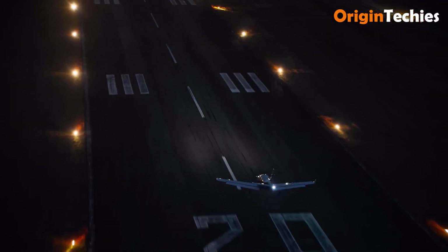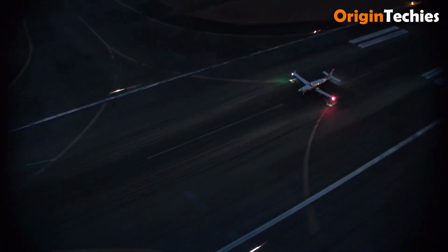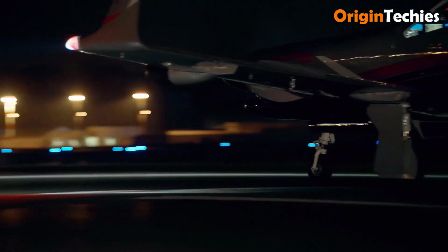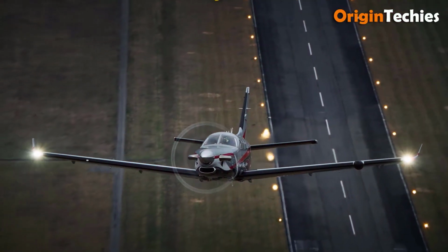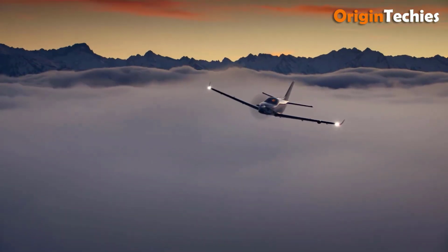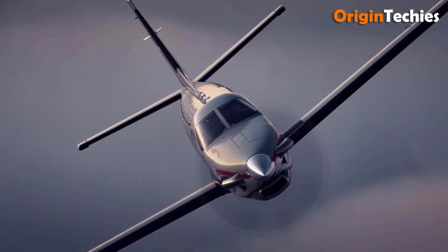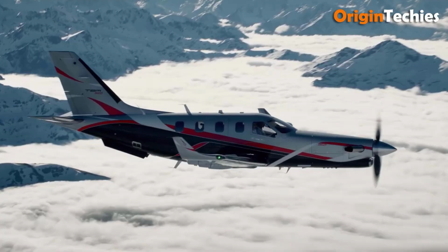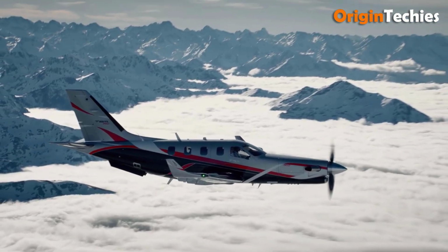The TBM 960's cabin offers a luxurious environment with advanced environmental control systems and customizable interior options, ensuring comfort during extended flights. Its digital engine and propeller control system simplifies operation, reducing pilot workload and enhancing overall efficiency. In summary, the Daher TBM 960 sets a new standard in turboprop aviation, offering exceptional performance, advanced safety features, and luxurious comfort.